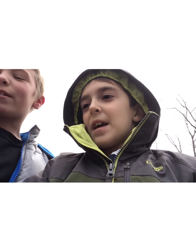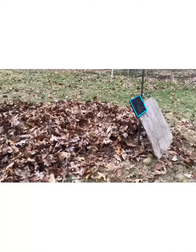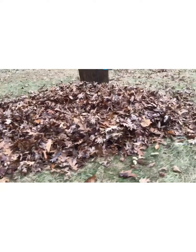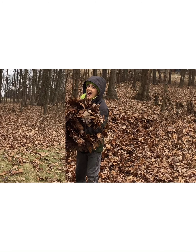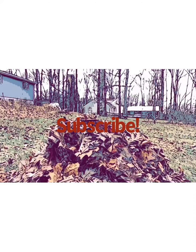Yeah. Bye, we're gonna have another quick tour of the leaf pile. Big pile. Big pile. Big pile.